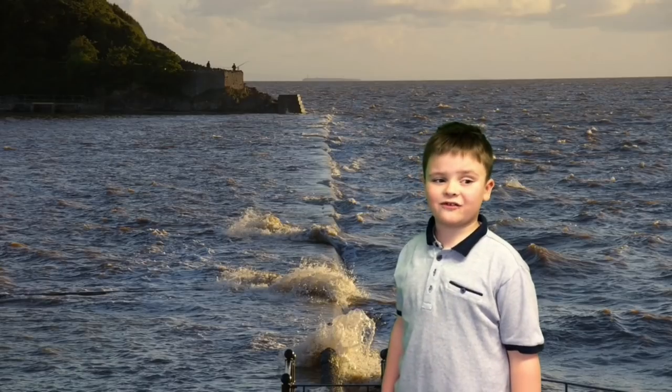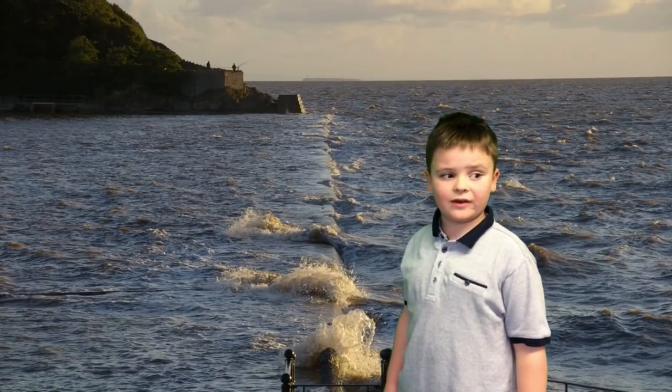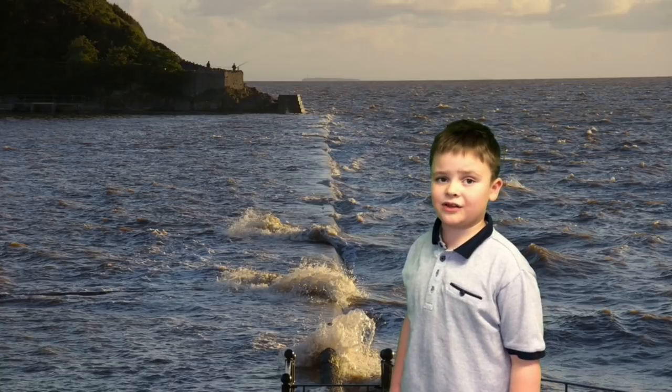Clevedon is one of the hidden gems of North Somerset. The lake has been used by the residents of Clevedon and beyond for many years, but in the 1980s, the lake began to fall into disrepair and there was no money to look after it.